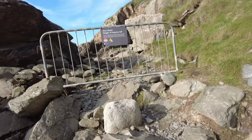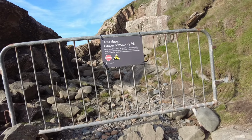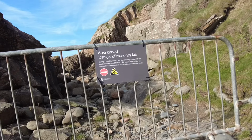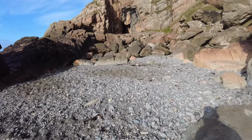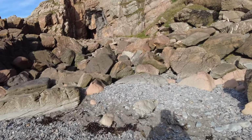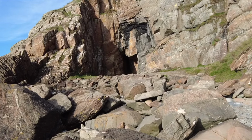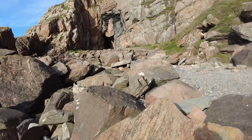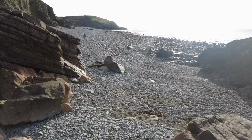Not good. Area closed, danger of masonry fall. So, just have to view the cave from here. So there you go, St Ninian's Cave. Dangerous spot at the moment. Stunning view from here though.